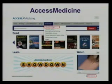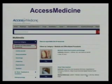Okay, so Access Medicine. A couple of things I want to point out to you. Access Medicine has this bar up here at the top that allows you to find resources. Most of it is pretty self-explanatory. But I want to bring to your attention the videos by category. The videos by category will show you bedside and office-based procedures. You'll actually get to watch the video. So if you are going to be doing something, you could come in to see if they have the video.